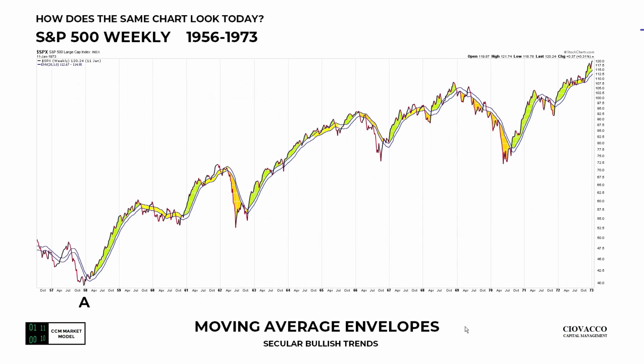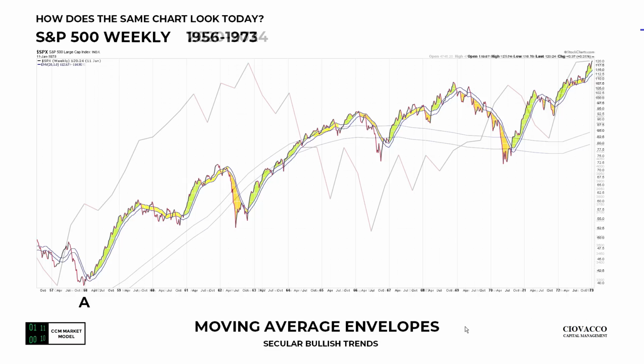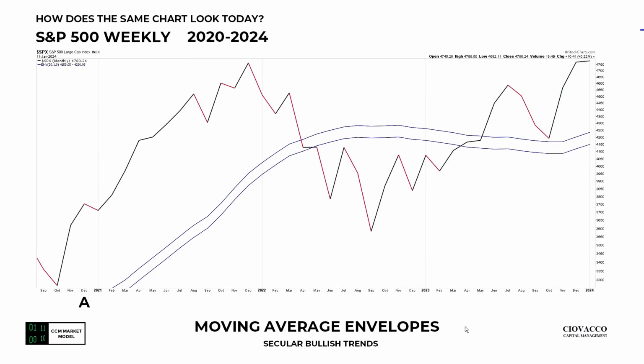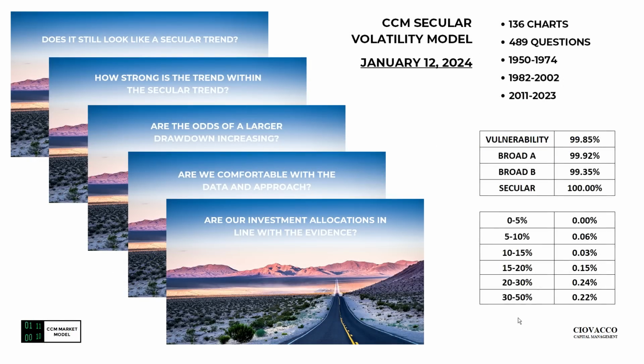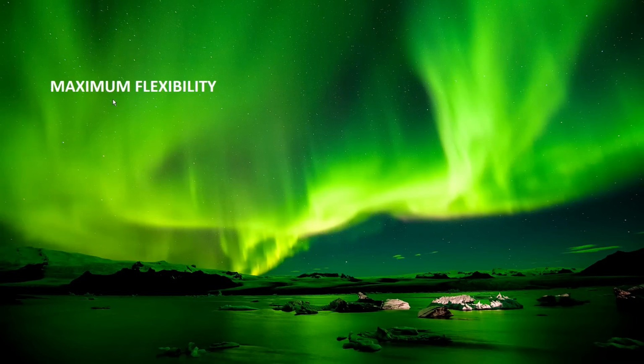If we were to look at the same S&P 500 chart with the same settings, how does it look today? Confidence-inspiring or concerning? It's a much improved look on January 11th, 2024, relative to where we were even in Q1 of 2023. Things look good on January 12th, 2024, especially from a longer-term perspective. But we all know, if we're going to use any of this effectively, it's incredibly important that we head into next week and every week with that flexible, unbiased, and open mind.